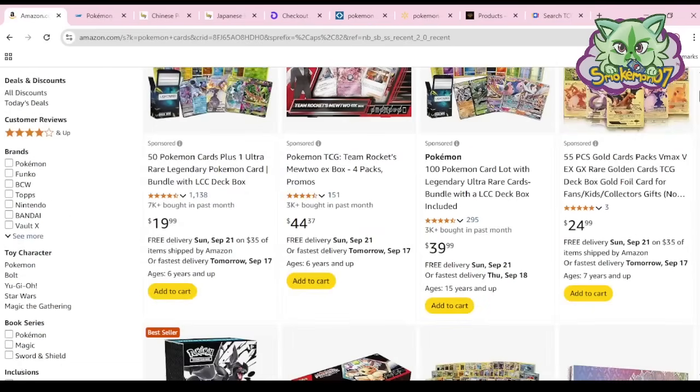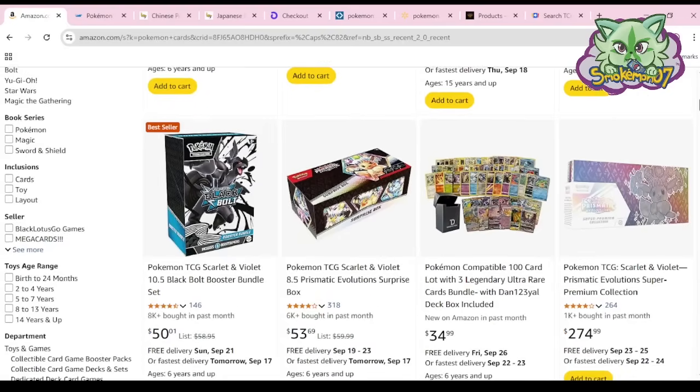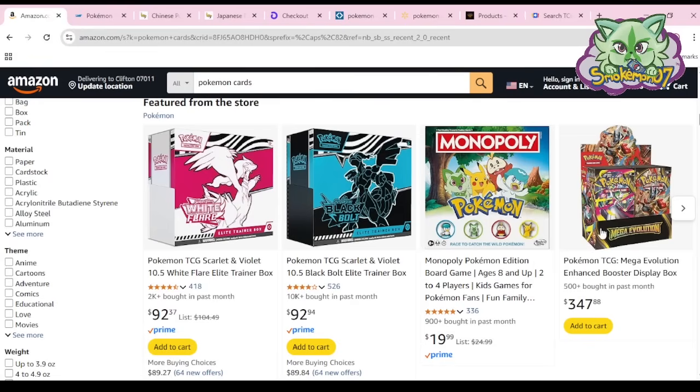Starting off with Amazon here, let's see if we can find anything. There's a mega booster box for $350, but it is in hand. You know, for $20, they might get me here with this one. I could get a Quaxley, a Sprig, Toy Coco, and a little Pikachu, and a Monopoly board for $20.